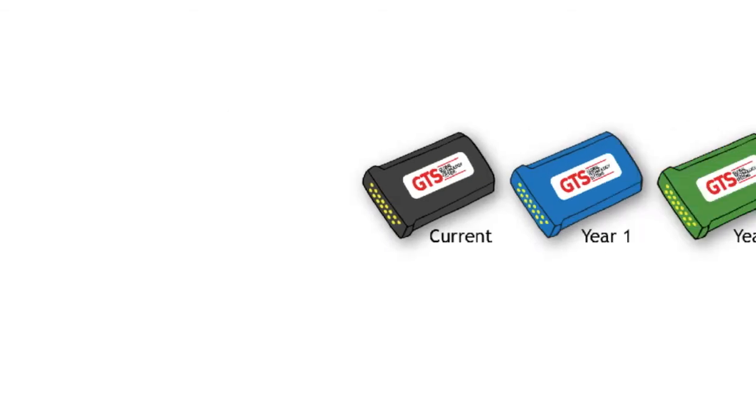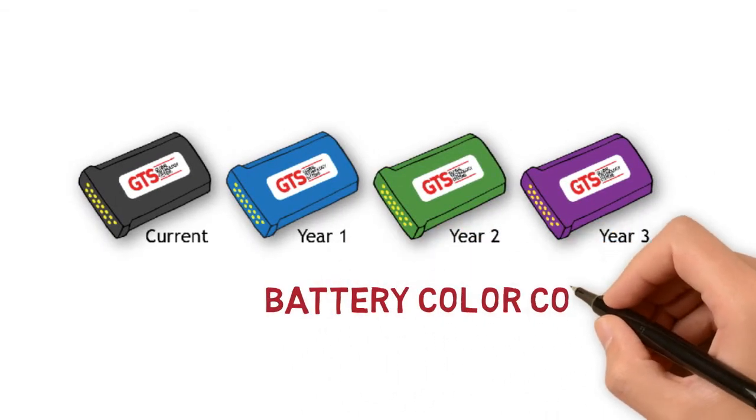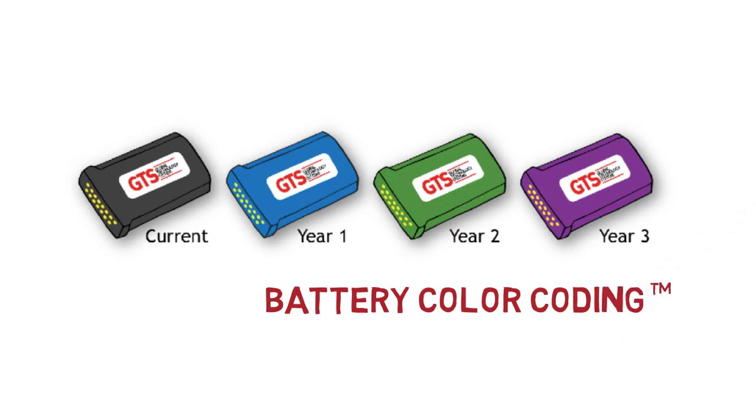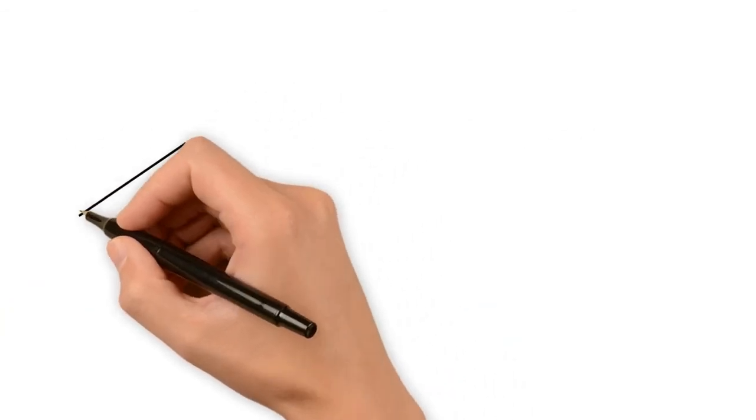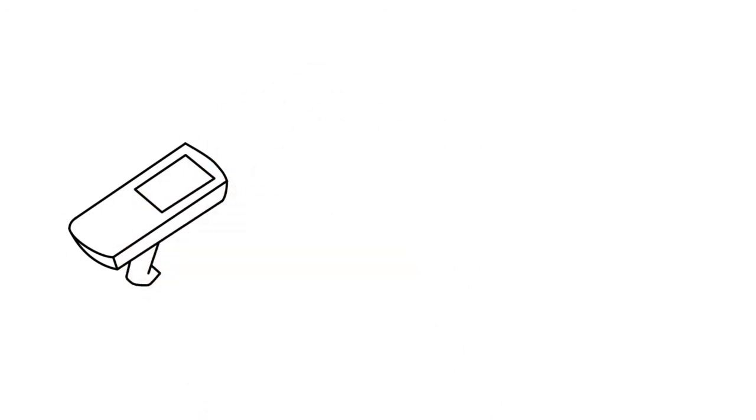Battery color coding provides simplicity. Color-coded batteries allow organizations to quickly observe the aging of their mobile battery populations without any hassle or additional costs, which can enhance and streamline operations.